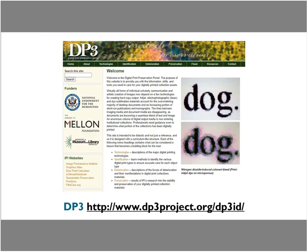Another great resource is the DP3, which is the Digital Print Preservation Portal. And again, this is through IPI, and more and more this is becoming very typical. We're seeing a lot of digital prints, a lot of paper coming from inkjets and things like that, and how do we identify them? What kind of different deteriorations are happening to them, and how do we preserve them? This is something that's going to be more and more pertinent as we go forward, especially in the digital world.